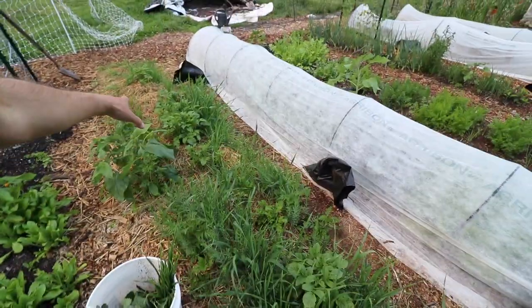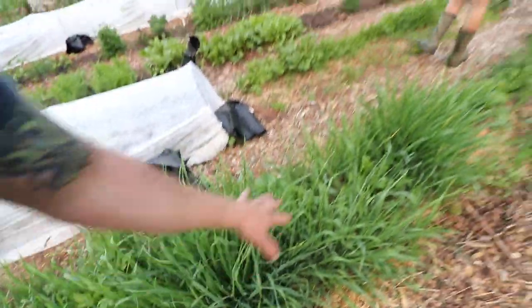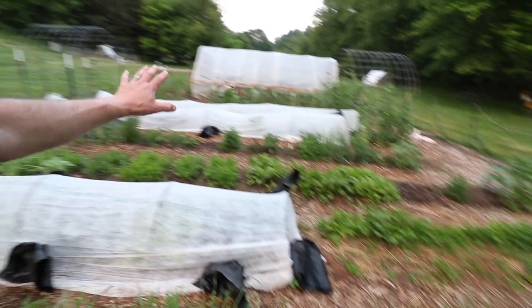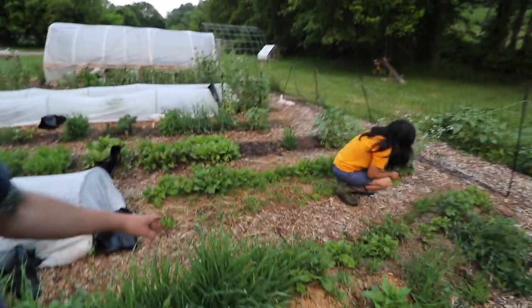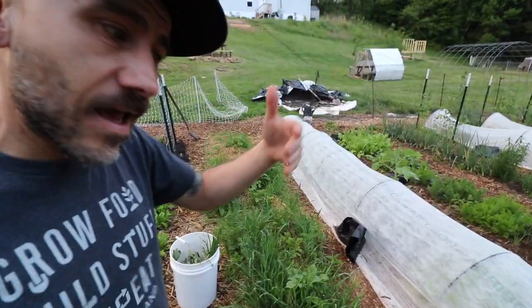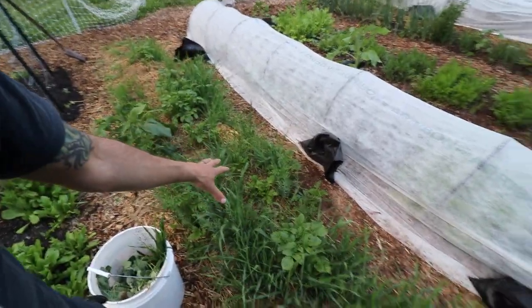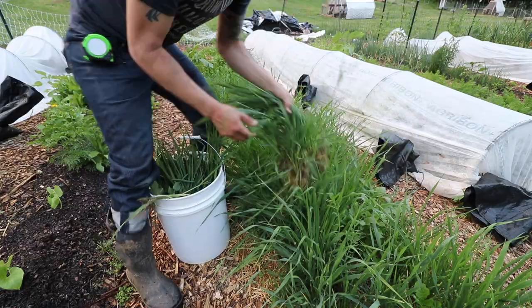So this is our potato row, and you can see all this grass. The only thing we can think of, no other rows have the grass, but we used hay or straw to cover up the potatoes. And so I think some of the weeds that were in that transferred over to our soil here. So I'm just going to collect some of this for the pigs.